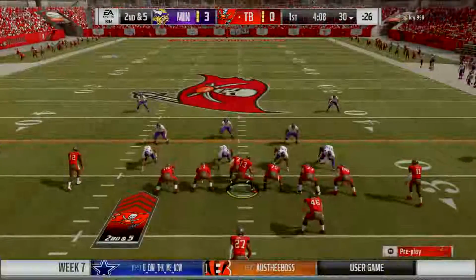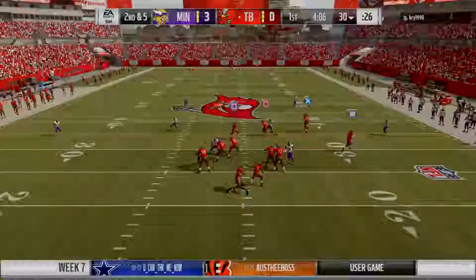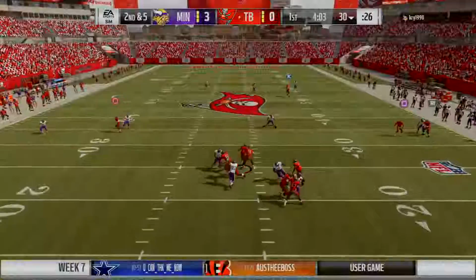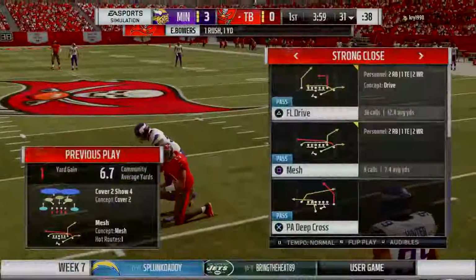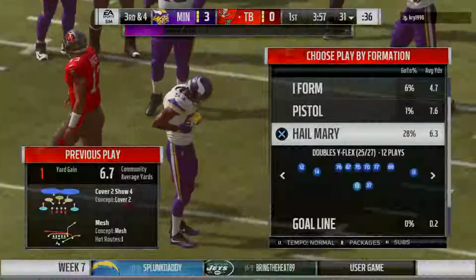Flex round! Looking to throw on 2nd down. Bowers, stepping up, he'll try and run. All that gets him is just a yard, and now it's 3rd down.